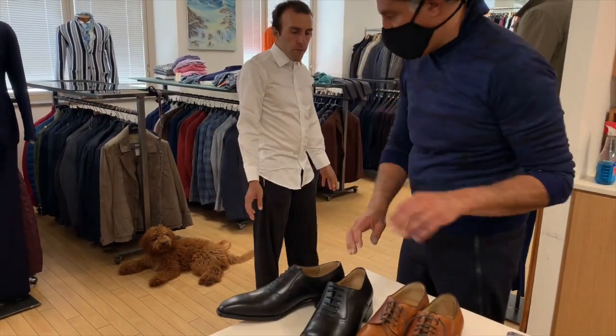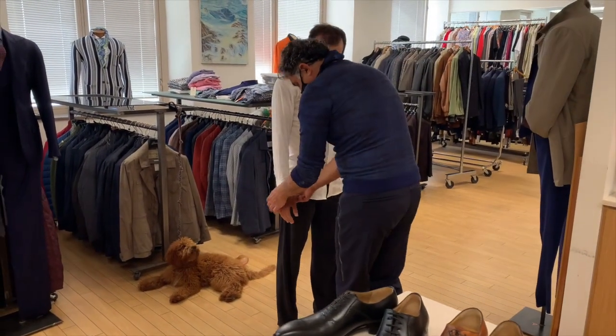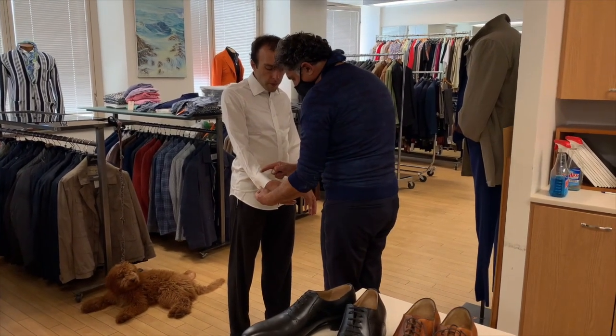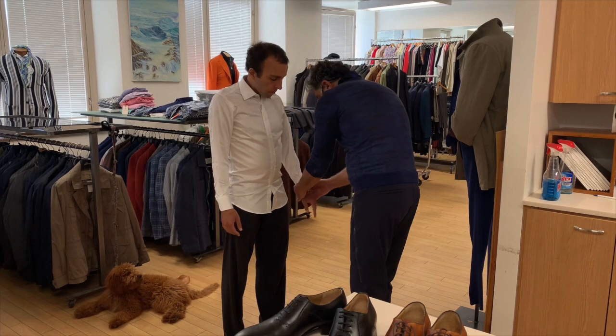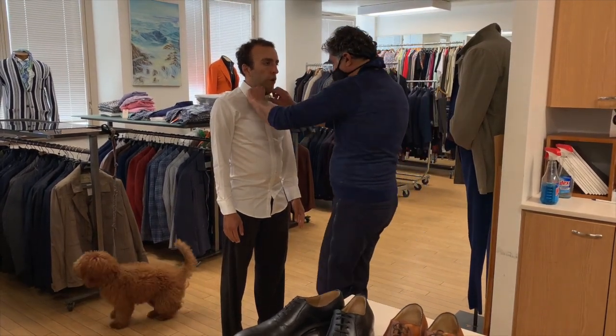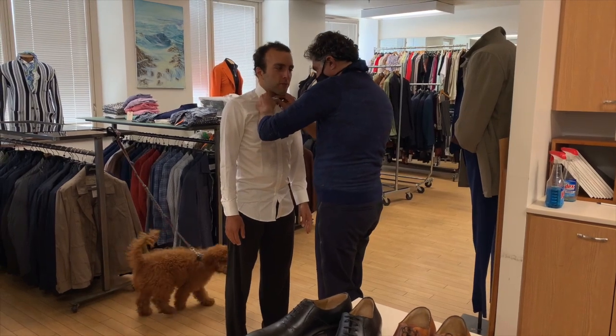Because when you have the jacket on, look, you see, it sits perfectly here. If it comes here, it's too long. If it comes here, it's too short. But your sleeve is perfect right now. I measure you. Look, I measure you. That's what I do. With your eyes? With my eyes. I know exactly your size.